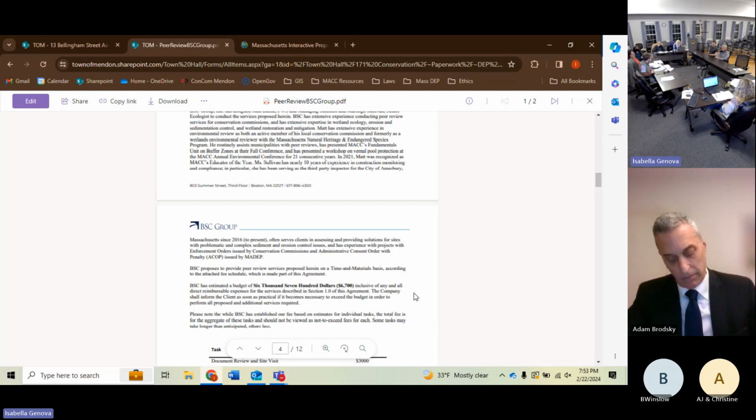In terms of the letter of engagement, when we pick a peer reviewer, we would be saying that there is a sensitivity towards the stormwater and whether it's jurisdictional or not, and make sure that they're clear on what they would be reviewing and recommending. But it looks like they want to review the stormwater calculations as part of their overall evaluation for us.